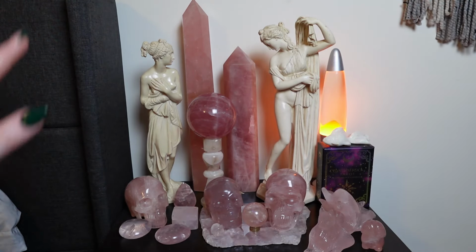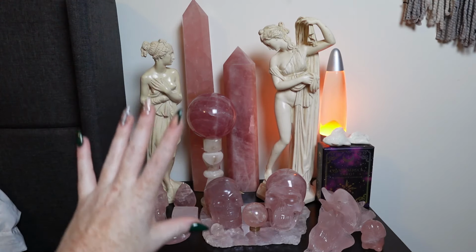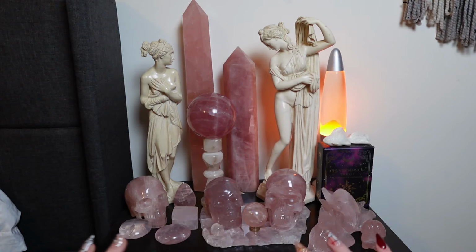I also wanted to go with different heights. So the towers are different heights, the sphere is raised above, and everything is placed where it feels right to me.